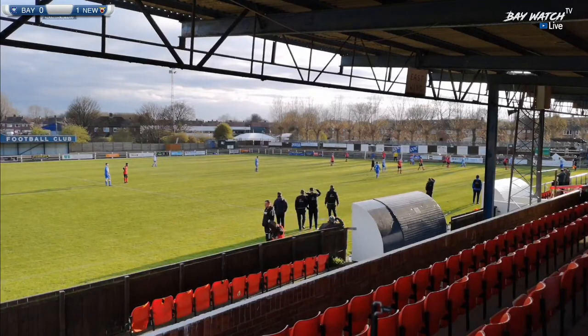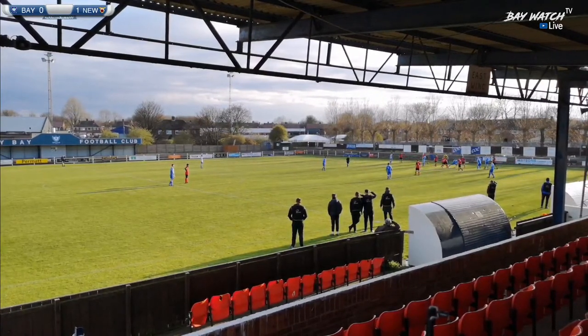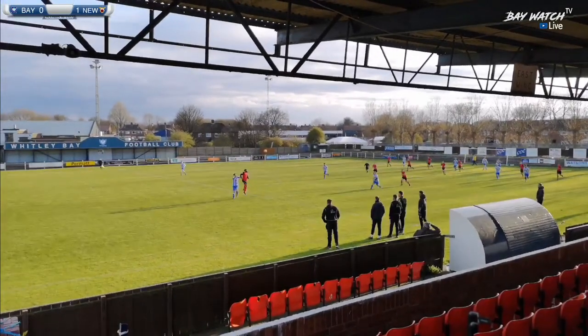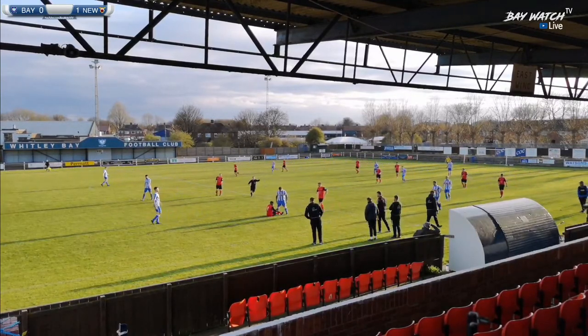Taken by Brennan. Oh, it's flicked on and met by a Whitley Bay boot. Still not cleared. Whitley Bay still have possession there. And number eight goes down for Whitley Bay, but it was no way. It was a penalty. Oh, lovely challenge there. Number nine for Kareem.